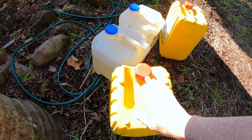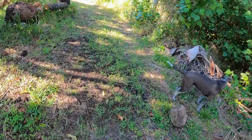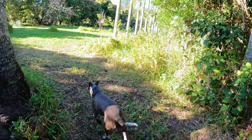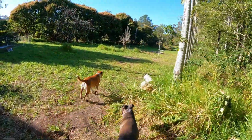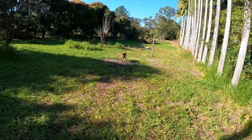So these here, I've filled them up with water, and what I do is I sit them next to the pumpkins until I put up a sprinkler for them when they get bigger. But at the moment they don't need a sprinkler because they're only tiny, and all they need is just a dribble of water.